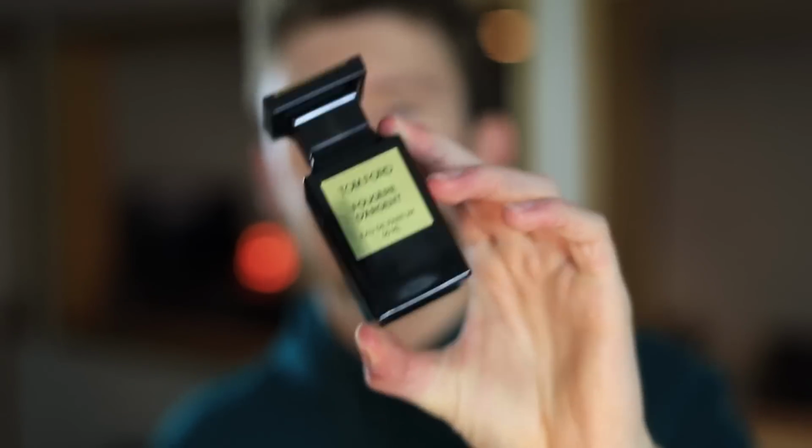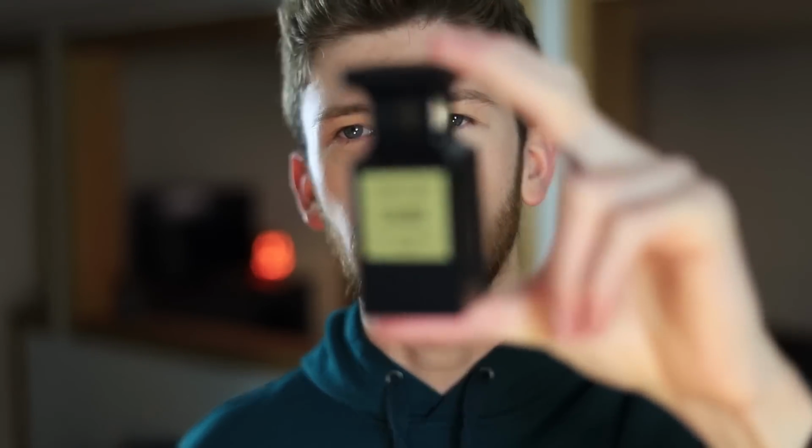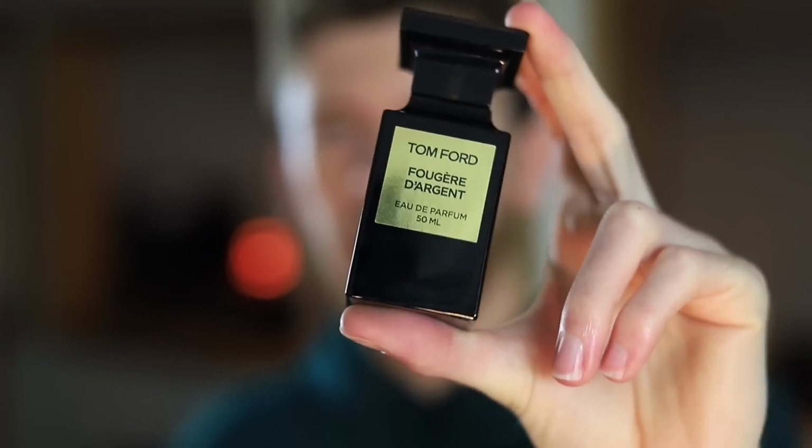So Fougère d'Argent, a nice fougère fragrance, obviously. Kind of goes in that barbershop direction, but to me, this has something a little bit different about it. This one is a little bit sweet, which I like. You know, fragrances like Yves Saint Laurent Rive Gauche Pour Homme, that one, not really sweet. It's kind of sharp and very fresh and green, but I like how this one has some sweetness to it, which makes it perfect for the fall and winter, just the cooler months. So this is what I wore on Monday.